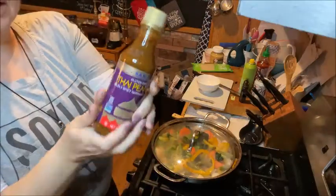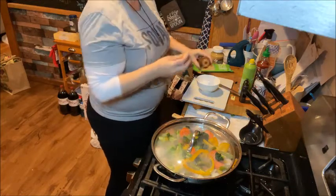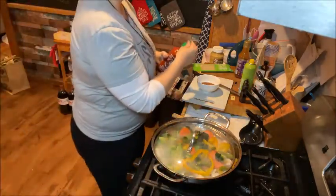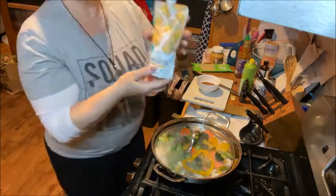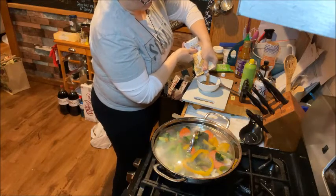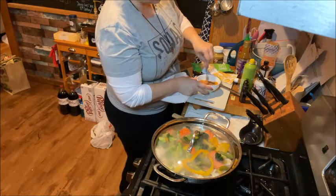Some of the Sanjay Thai peanut sauce. I got this on Thrive Market. And do about a quarter of a cup. Some sriracha. And then we're going to add some peanut butter. This is the peanut butter I'm using from Thrive. Whisk this together. Hopefully I didn't put too much sriracha in there.